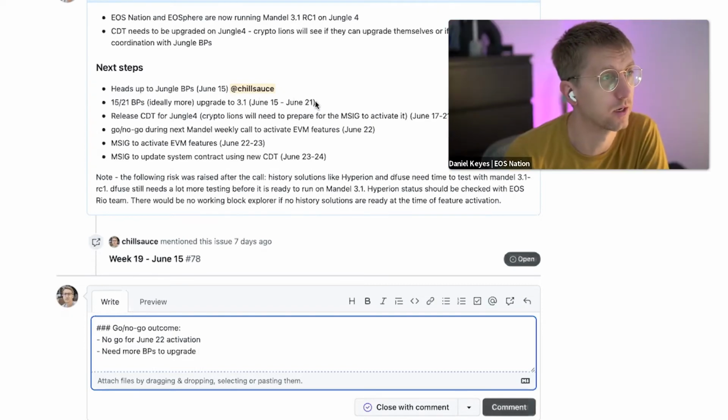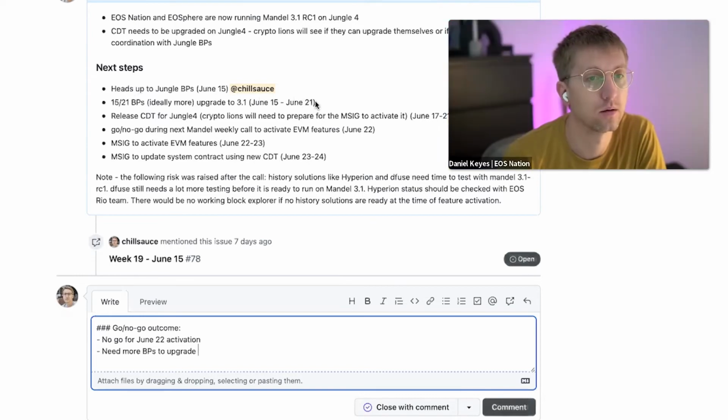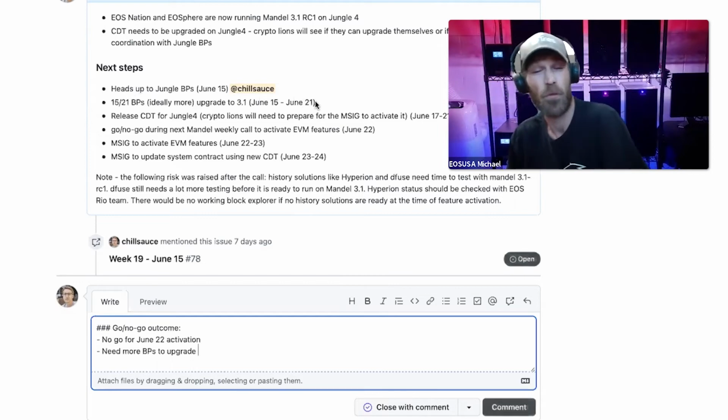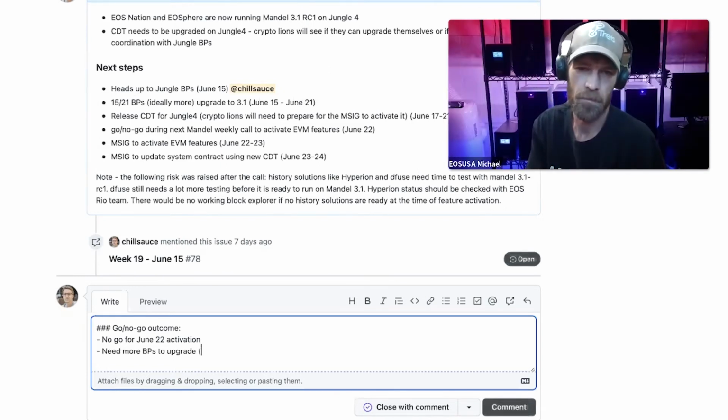I'm not sure if there's any thoughts there. I mean, I'd say all 21, but you could probably get Crypto Alliance to fill in all the gaps if you really wanted to. The more the merrier, but you need at least 15, otherwise you will break the chain and we'll have to wait on everybody to get upgraded. 15 is the absolute minimum, but then you get some stability issues in that case. We'll be more stable with 21.